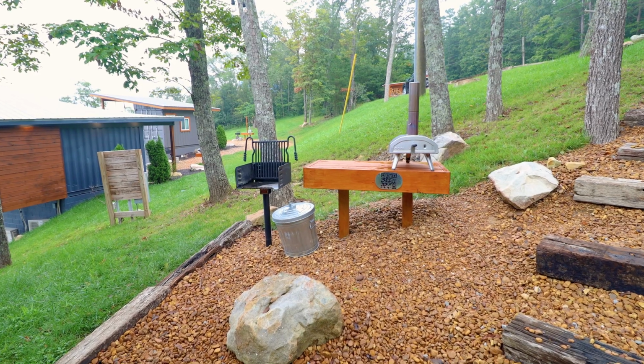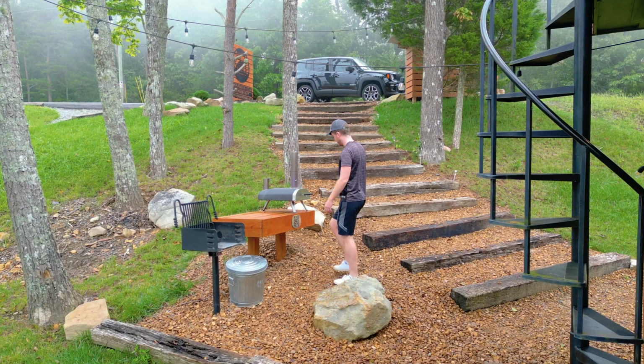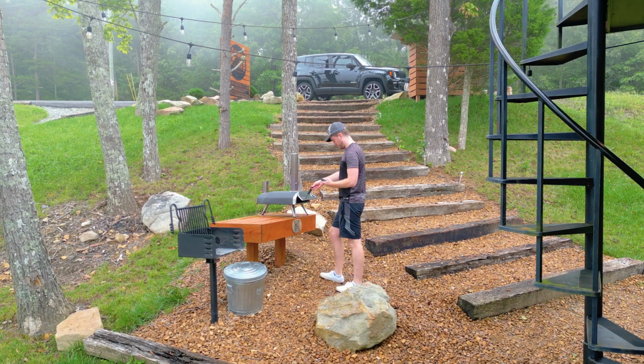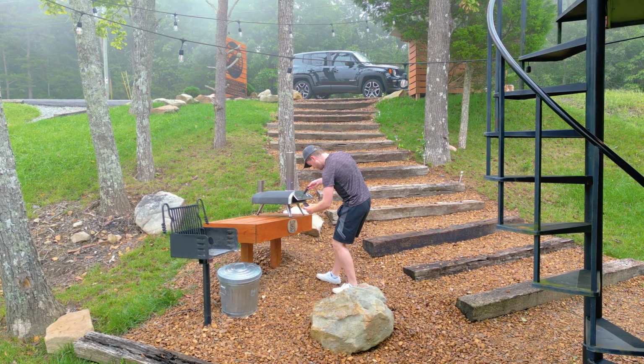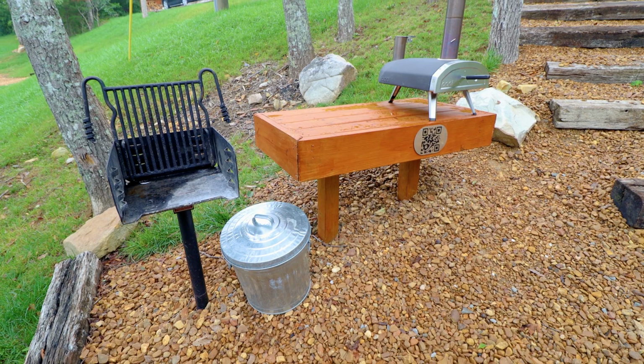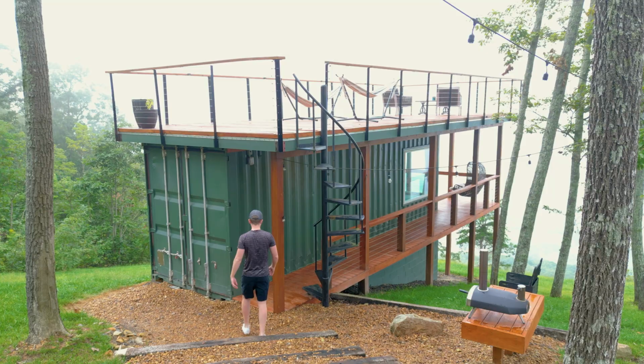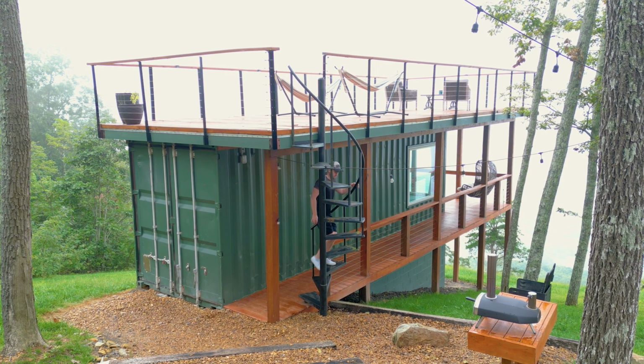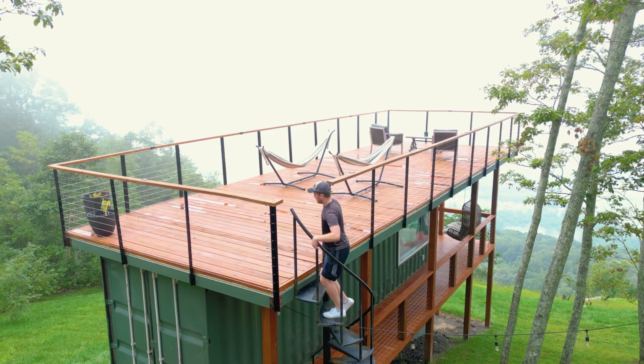All 3 of these properties have the same outdoor setup, which includes a small grill and even a pizza oven. You can scan this QR code, which gives you instructions, and you have a decent amount of countertop space here to prep your meal. But let's now go and approach the container home, and we're first gonna walk up this tall spiral staircase to head to the rooftop deck.